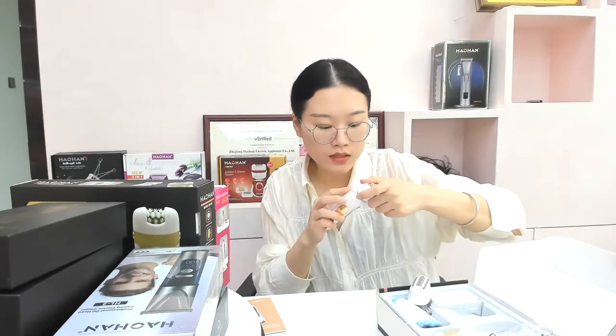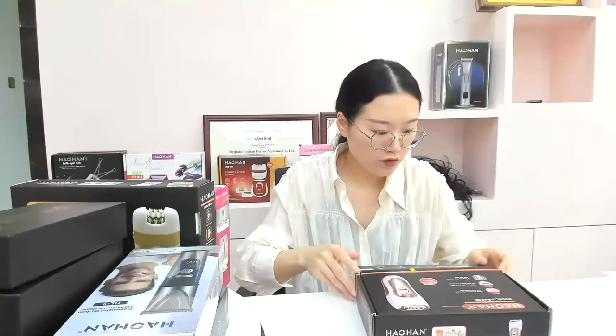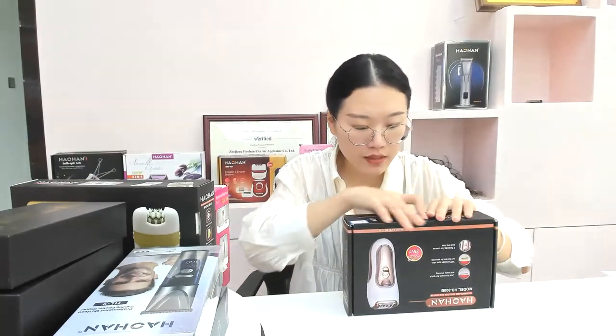This one also can work for 45 minutes after a full charging, and the new growth hair will also grow slowly and thinner than before. This is model HB905B, which comes with several special designs, a professional electric epilator.